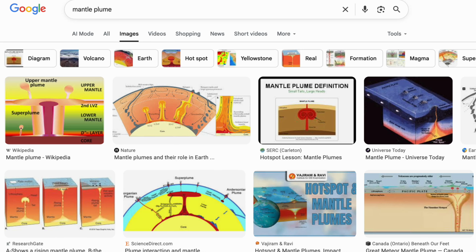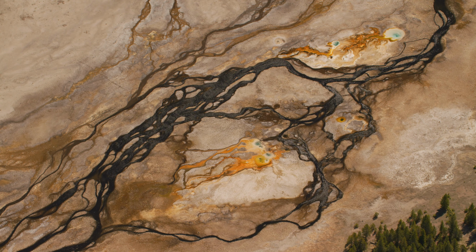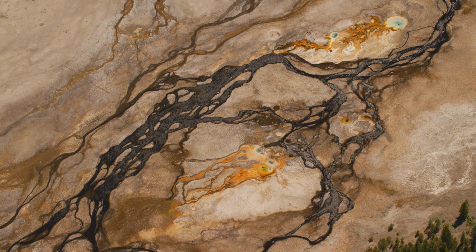Now, the hot spot itself is stationary, but the North American tectonic plate is slowly drifting southwest over it. If you look at a map of Idaho's Snake River Plain, you can actually see a trail of ancient, extinct craters curving right up to Yellowstone, a 16-million-year-old footprint of the continent dragging across this underground blowtorch. Right now, that hotspot is positioned squarely under Yellowstone.